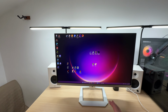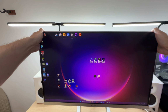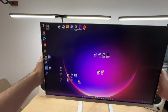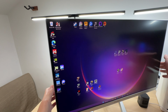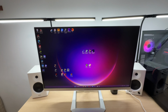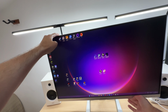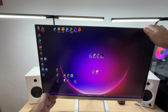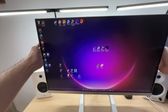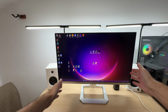The monitor stand that comes with it is good and it has a lot of adjustability features. You can adjust the height, tilt, like this. The only thing that you can't do with this stand is turn the monitor vertically, but there is some pivot going on, so if you want your monitor to be adjusted, you can still do that.